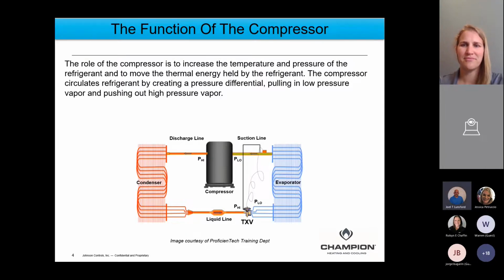Okay. As we take a look at it, the role of the compressor is to increase temperature and pressure of the refrigerant, and to move that thermal energy from the refrigerant to the outside or to the inside, based on if it's in the heating or cooling mode. The compressor circulates refrigerant by creating a pressure differential, pulling in low pressure vapor on the low side and pushing out high pressure vapor on the high side. In that little graphic, from the compressor we've got hot gas going through the discharge line, through the condenser. It condenses it into a liquid. It goes down through a filter dryer and hits the TXV. From the TXV, it sprays that liquid refrigerant into the evaporator. It boils that refrigerant liquid into a cool vapor. It sucks it back on the suction line back to the compressor.